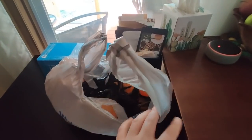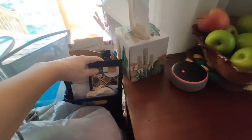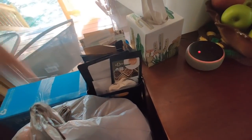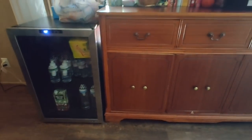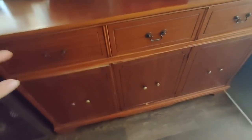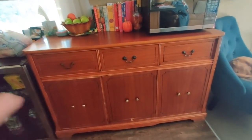And over here is just some Halloween decorations I was going to put on the porch, and a package that's going to a friend. This is only half of my tea, all of my tea from Sips By that I've gotten over the past year and a half, I think. I don't know. Long time. And we have our fridge, and then this just has regular kitchen stuff in it, because we don't have enough room in our little kitchen cabinets, so we use this to store all the extra bigger stuff, bowls and food processor and all that kind of stuff.